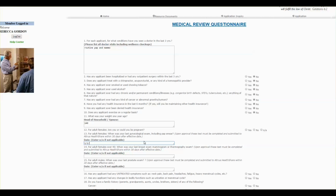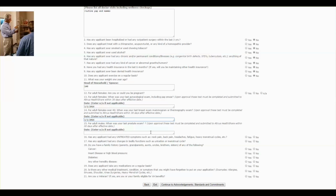So remember, if you're 40 or over, you're going to have to submit documentation that you've had your physicals, that you're in good shape. Now look, this is question number 15 about prostate. Well, I'm not a guy, so it tells you to put NA, and it says it right here. Any untreated symptoms? No, no. Any cancers? No, thank goodness. No, no, no. And just because you say yes doesn't mean that it's an automatic ding.